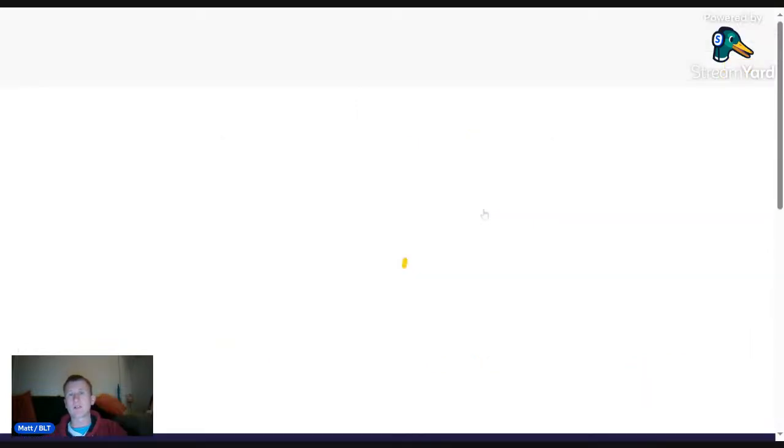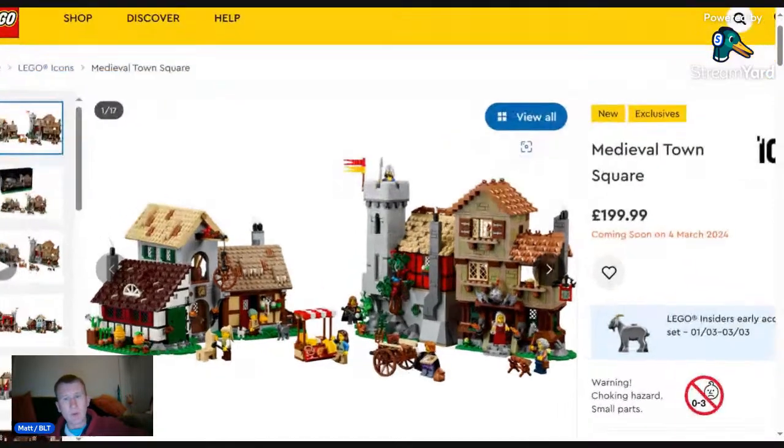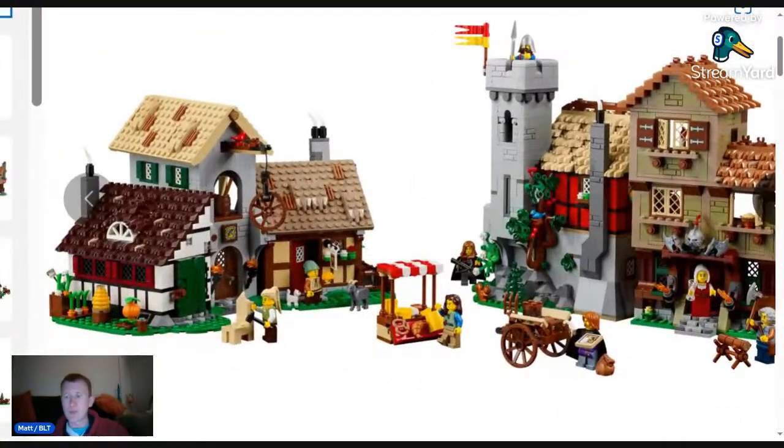So the first thing we'll click on is the Medieval Town Square. So this is coming out on the 4th of March, but again, you can get it on the 1st if you have your VIP card or your Insider's points card. It is a good looking thing. Now, if you have got the castle, I think it will work very, very well with the castle, but we'll have a quick look at the photos and then we'll just move on to the next set.